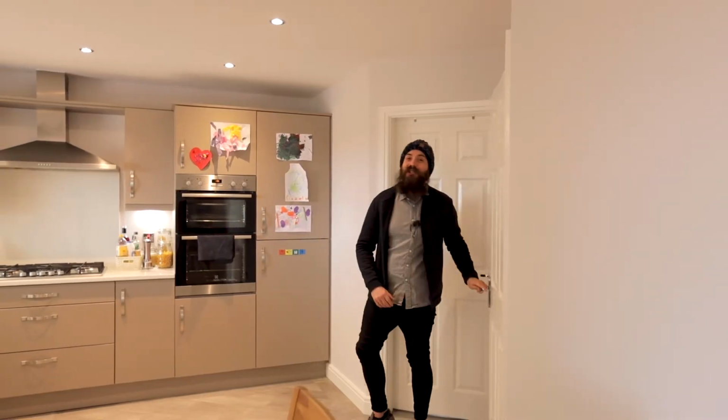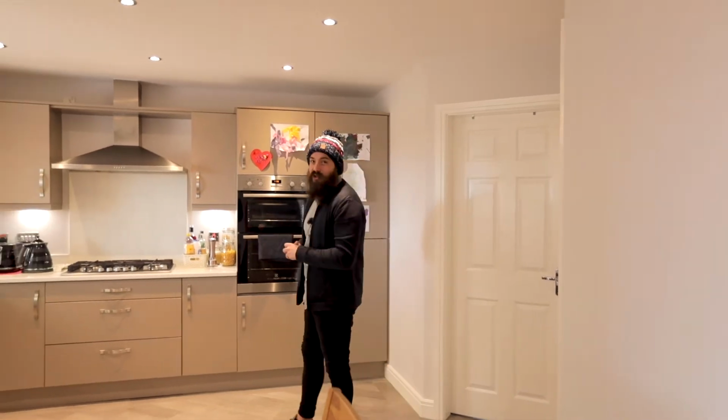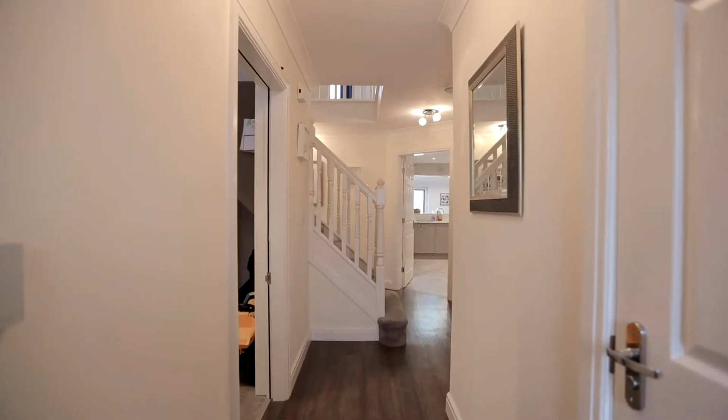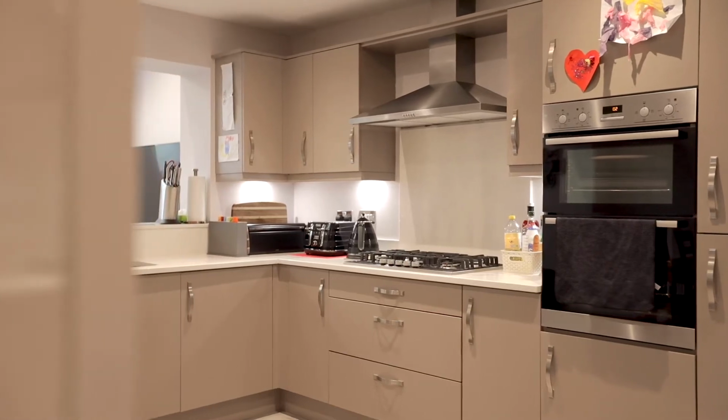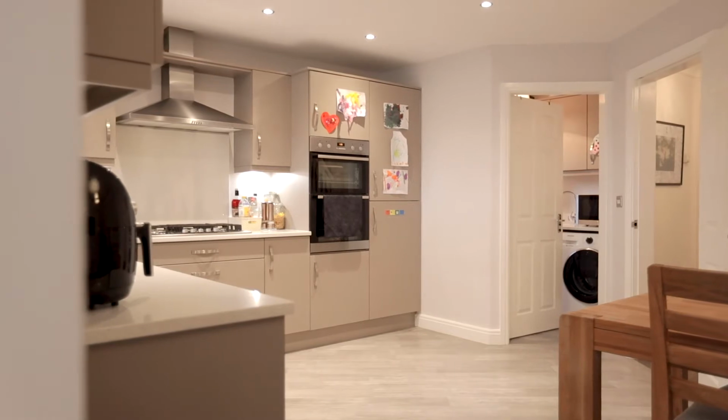Now there's so much to love about this property internally, but it has to be said that when you walk in through the entrance hallway, your attention and your eye is immediately caught by the back of the home where we find the extension and of course the family kitchen. And what a remarkable space we've got.